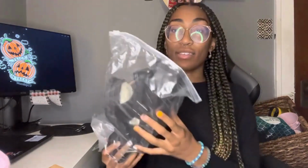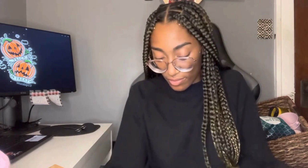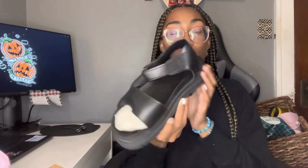So I bought these. I put it, and I just realized it was the same. So I'm like, it's okay. Okay, so I bought these. I'm pretty sure they're gonna be comfortable. A little flexible. Not too bad. I like my shoes firm when I'm walking.